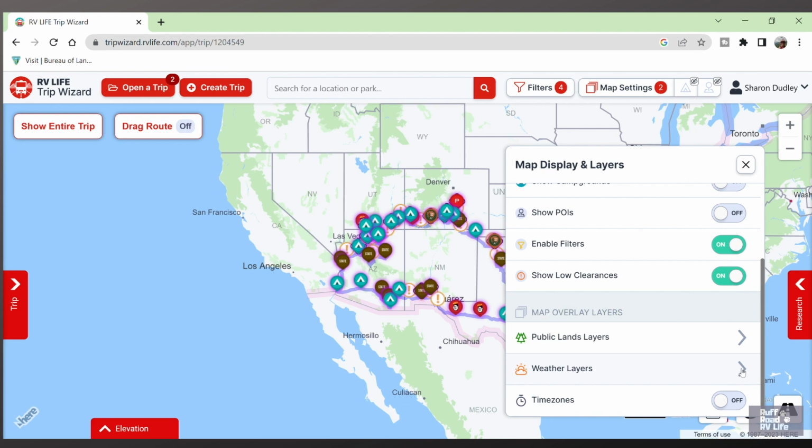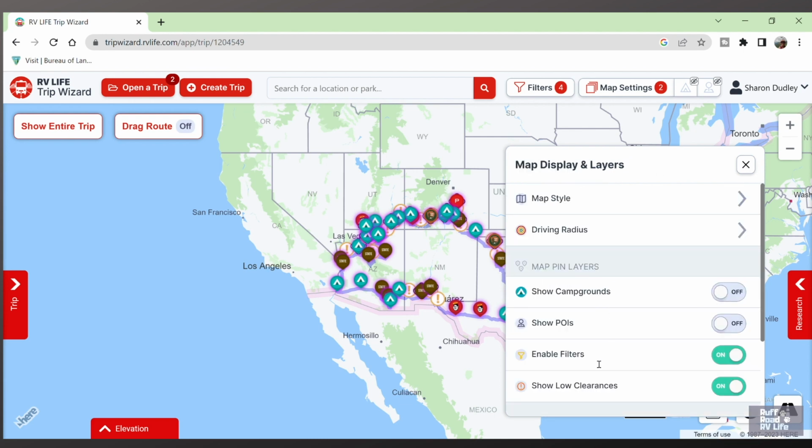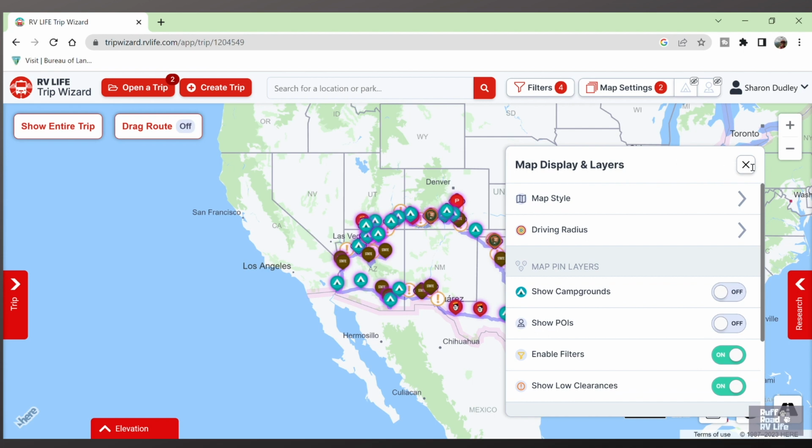You can even look at weather layers, and that might be helpful for a move day to turn those on and check out the weather. And then low clearances. And time zones. I didn't know this was here, and we could have really used this when we were changing time zones last year. So that's the map layers.